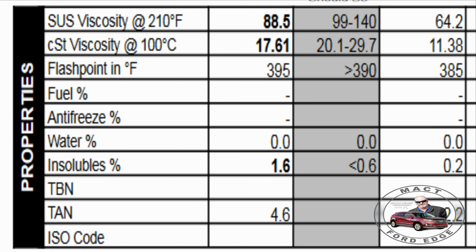But the SUS viscosity at 210 degrees Fahrenheit came out at 88.5, versus the 99 to 140. Okay, so yes, it is definitely down about 10 points as far as the viscosity goes, but here's the catch. The viscosity of the factory gear lube was at 64.2. So that means that the Redline is actually slightly thicker than the factory gear lube that it came with. So keep that in mind. And then the CST viscosity at 100 degrees Celsius is 17.61, and they're saying that it's supposed to be between 20.1 and 29.7, but the previous gear lube thickness was 11.38. So the Redline is actually thicker than what was filled with.